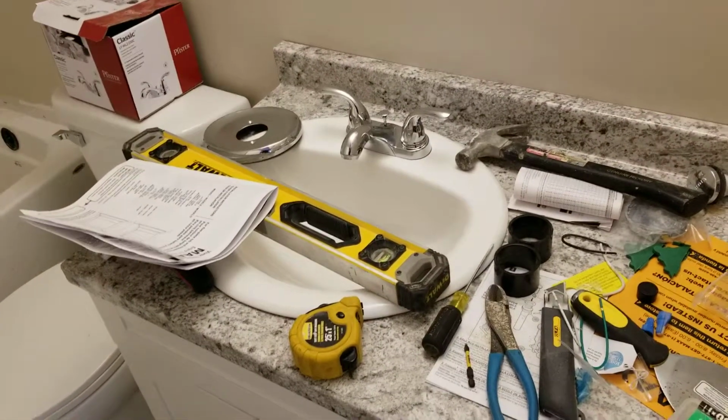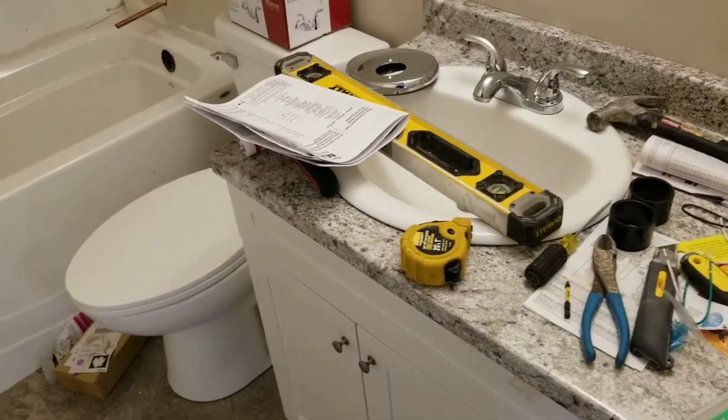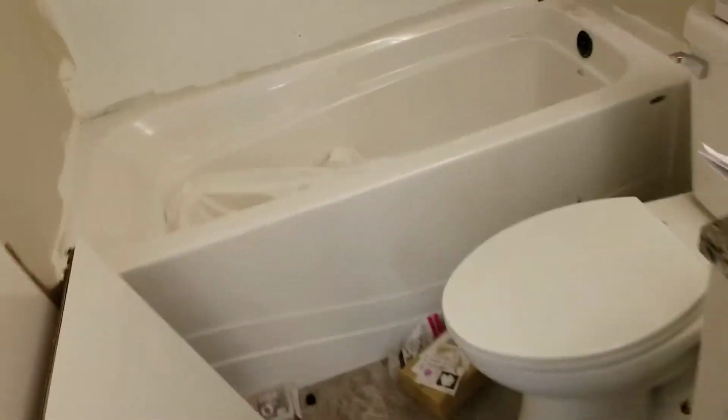So there you go, light. And yeah, we got the mirror in here. This is pretty much done. The plumbing underneath it is done as well. Toilet, I assume, is connected. Yep, connected to the water and everything, so that's operational.